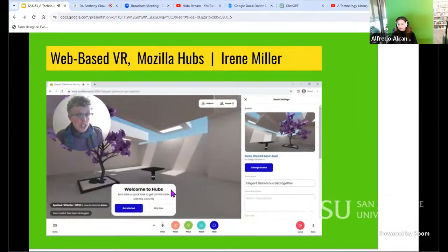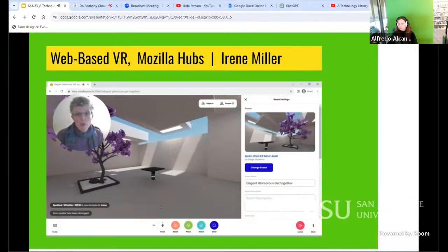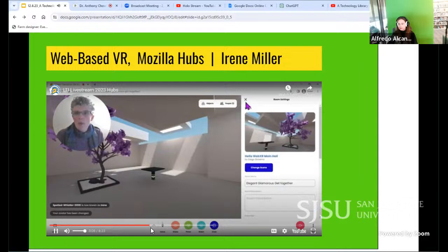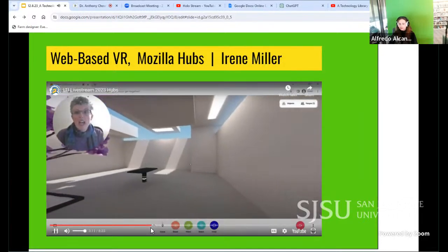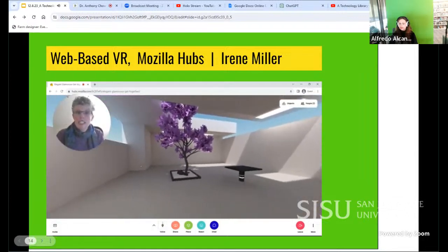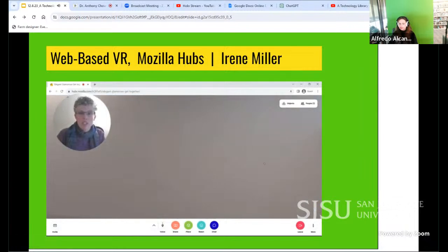I'm going to skip the tour, but when you create your own room, I would recommend that you go ahead and do it. It's just going to give you some idea of how the controls work and so on. So I'm going to skip the tour, and I'm going to close out my room settings so you've got a bigger view of the room. This is a really nice space. It's very simple and elegant, but it also allows me a lot of customization options.